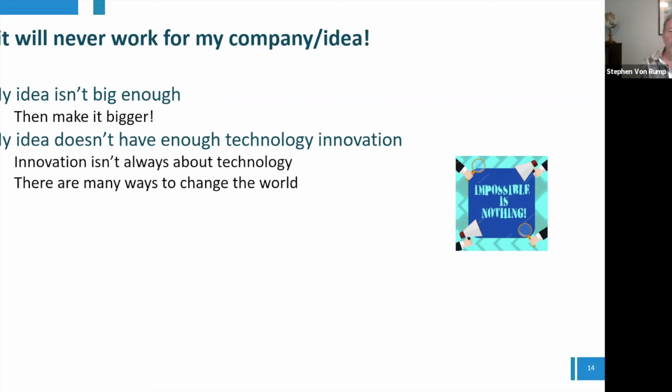You don't have to invent the laser or an artificial heart or find a universal cure for cancer to have enough technology innovation. Sometimes it's about a different way of doing things. Sometimes it's about innovation in the process. Sometimes it's about making things better so that it's faster, cheaper, and has better outcomes in whatever your industry is.